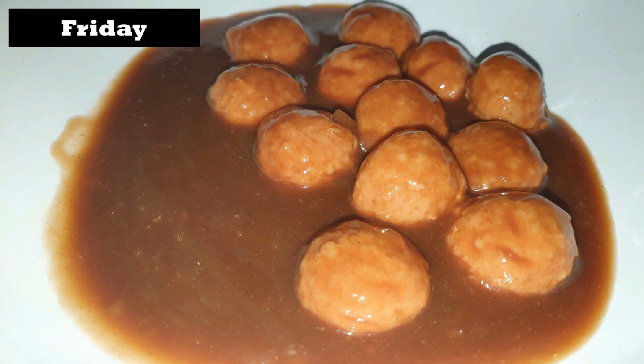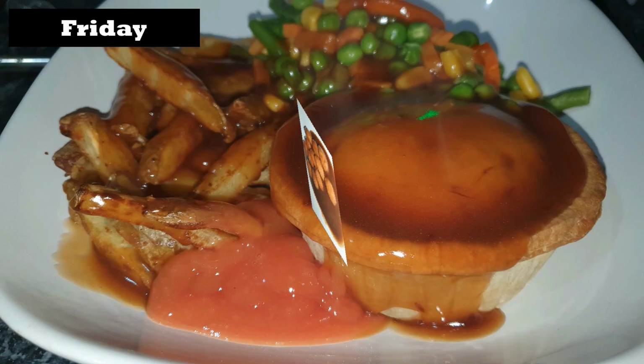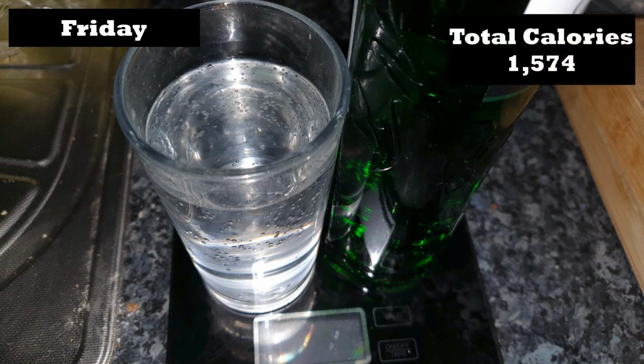No snack in the afternoon, and at night it was pie, chips, veg and gravy. Now what we're going to touch on from week 0 and week 1 is to cut down the chips, have the pie as the main thing, and just substitute some of the chips with some gravy and some vegetables. And then the gravy just kind of brings it all together, as gravy does. And then in the evening, gin and tonic.